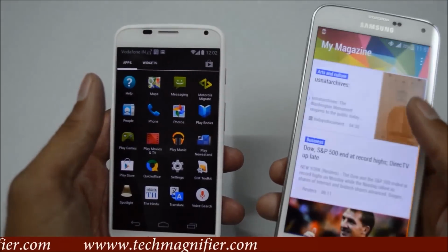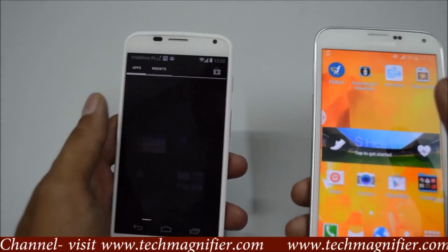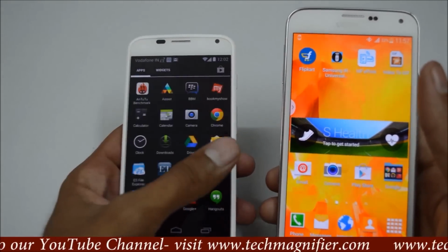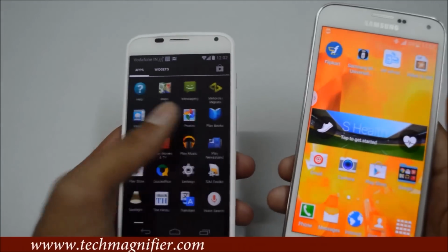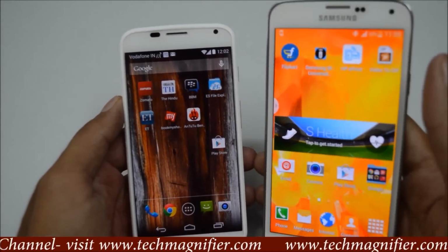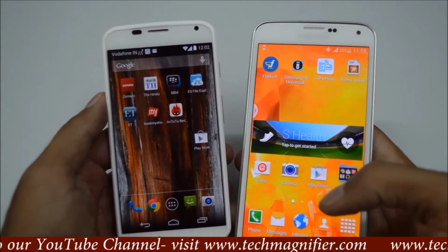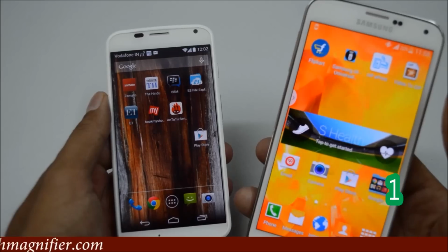And it's not that bad on Moto X as well. Moto X runs the stock Android. Both the phones run Android 4.4.2 KitKat version, so there will not be much difference. But there are facial additions that have been done on Samsung Galaxy S5, and this time it has proved to be a much more improved user interface that Samsung has got. So Samsung Galaxy S5 scores a point here.